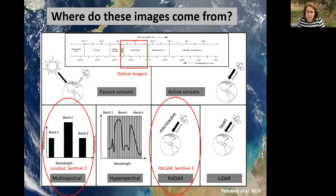What's interesting here, and important to remember for later on, is that those passive multispectral sensors that are very well known, Landsat and Sentinel-2, can be contaminated by cloud. So if there's a cloud between the sensor and whatever you're trying to take a picture of, what you're going to see is a cloud. On the contrary, if you look at active sensors and radar in particular, famous satellites or sensors that are radar based, for example, PALSAR or Sentinel-1, those ones are not affected by cloud, so they can see through cloud.